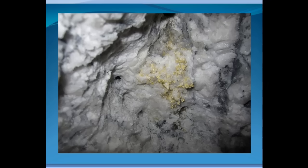Here's an actual bit of quartz still in place in the vein in the side of a mine. This kind of stuff can be found with metal detectors, and it can be very rich and really worth a lot of money. And people who find stuff like this definitely make a lot of money doing so.